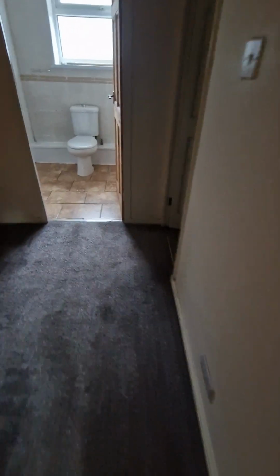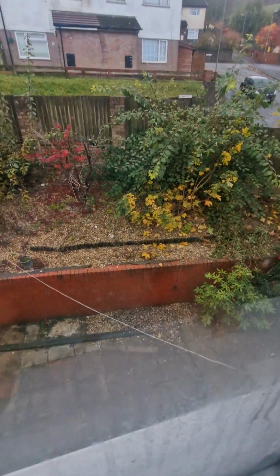Excuse me. Not too bad. I don't think they're... Let's have a look out the window. It's a wet, horrible day. Let's have a look at the garden. I think the garden's alright, to be fair.